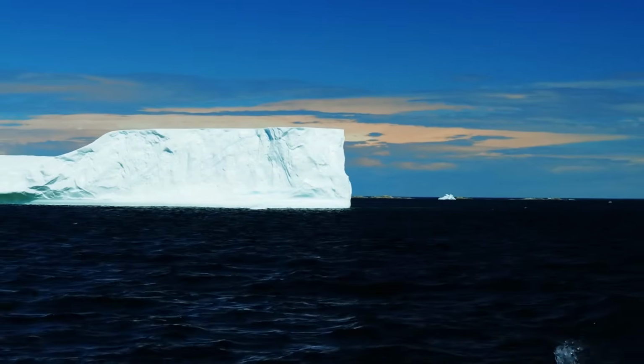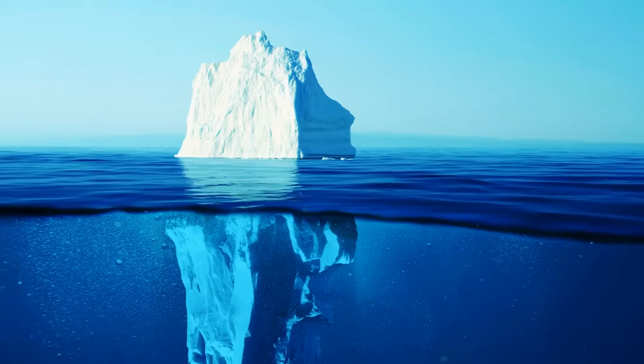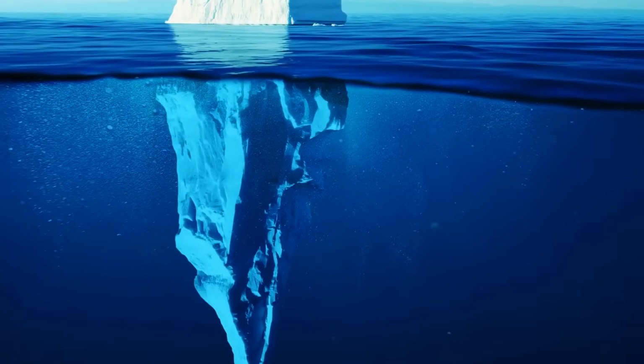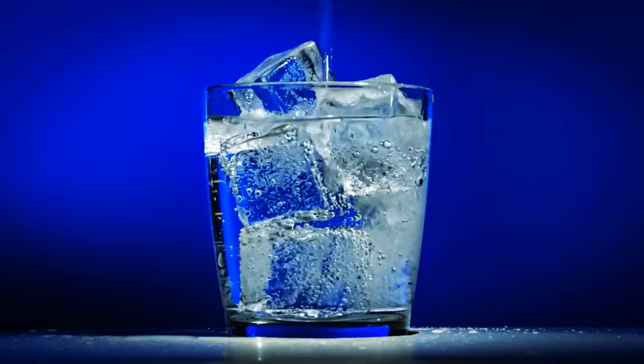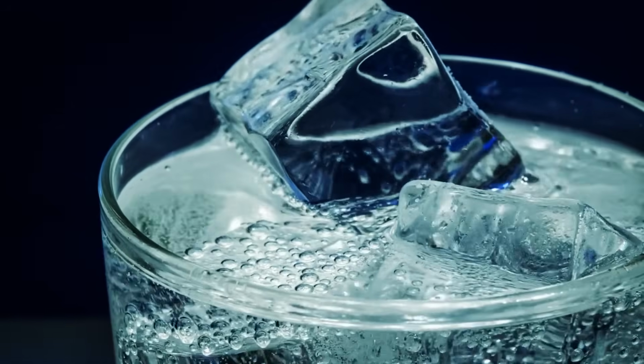If these enormous chunks do break up entirely, it will not add to rising sea levels because it was already part of the floating ice shelf. Imagine these ice chunks in your glass. They already take up a certain amount of space. They will simply change form into water.